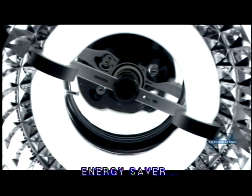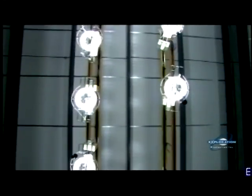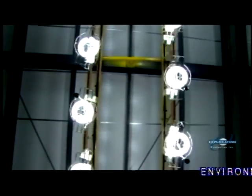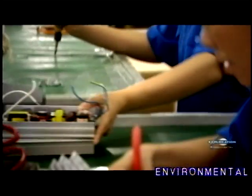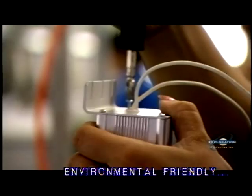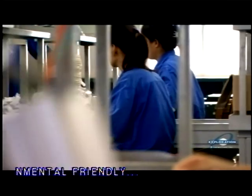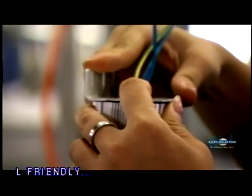When powered up, the mercury gets excited and vaporizes inside the bulb, producing ultraviolet energy. The invisible UV energy bounces off the white phosphor to produce light. The light bulb's power source is a ballast that produces a high-frequency current. With no filaments to burn out, the life of the induction lamp is mostly determined by the ballast.